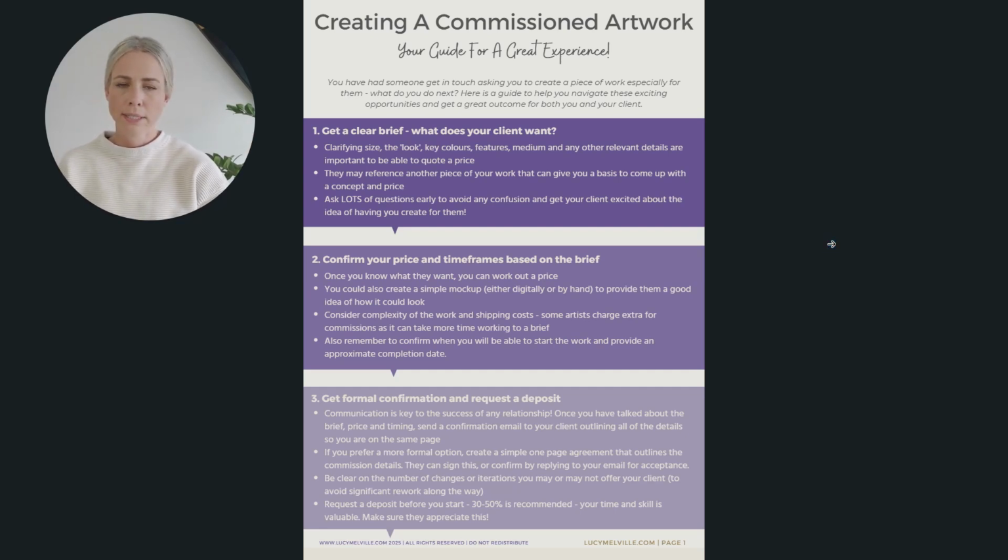The third thing is, once they've got these concepts and pricing and timeframes, they'll come back to you and then either say, still thinking about it, not quite there yet, or yes, let's do it. So once they've done that, you want to get it in writing. Okay, so you might create a little mini contract, depending on how professional you want to be, that highlights exactly the details of what you're creating, a price, timeframes, and a signed contract.